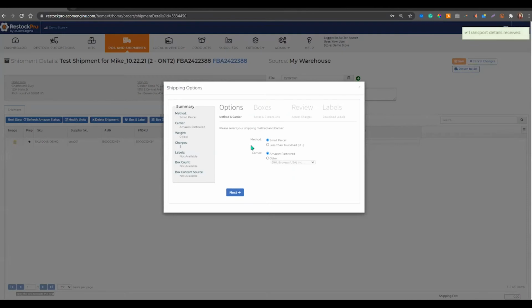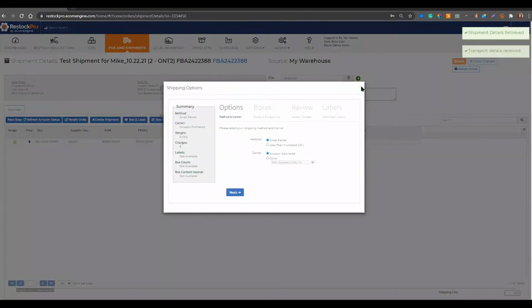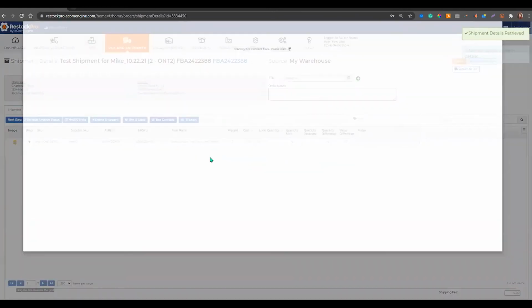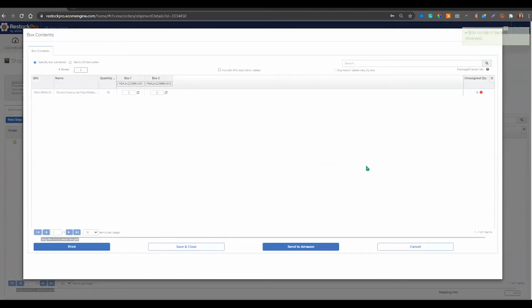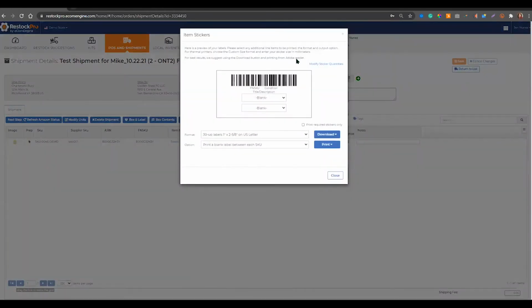This is your box and labels, and your... sorry, go back here. There you go, box contents. All right. 2D barcodes here, send to Amazon, and you have your stickers as well.